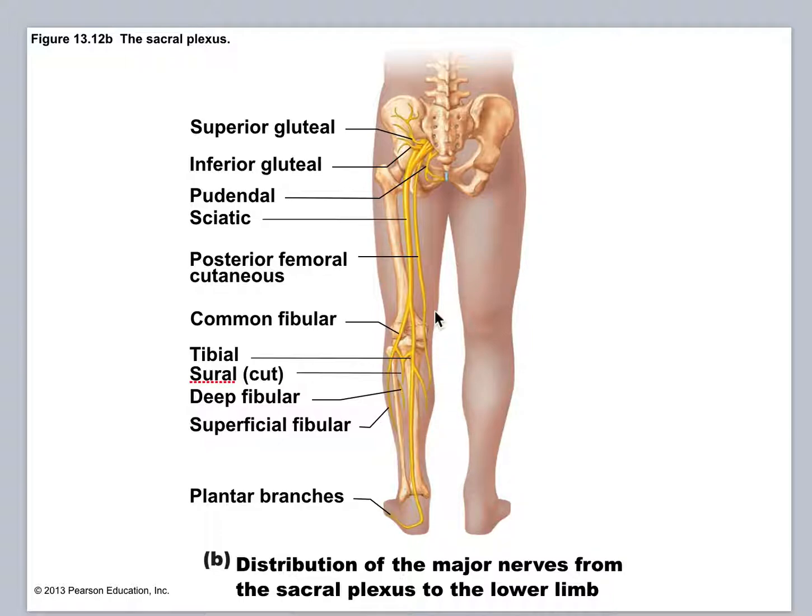The sciatic nerve innervates all the hamstring muscles. The tibial portion of the sciatic nerve innervates the semitendinosus, semimembranosus, and the biceps femoris long head, whereas the common fibular portion of the sciatic nerve innervates the biceps femoris short head. And below the knee, the sciatic nerve splits and becomes the tibial nerve and the fibular nerve.